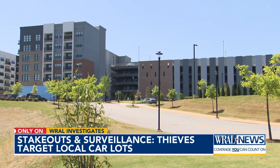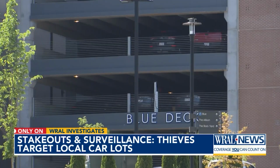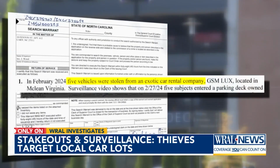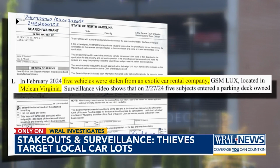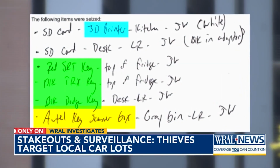WRAL Investigates found a car theft ring linked to the Allison at Fenton and Cary. Investigators got a search warrant after receiving a tip a high-end vehicle stolen in Virginia was at the complex. They found a key scanner, several keys from high-performance cars, and a 3D printer.